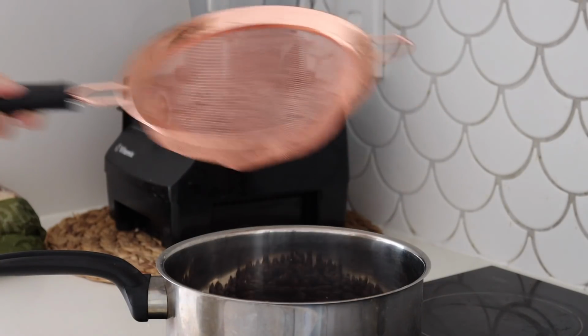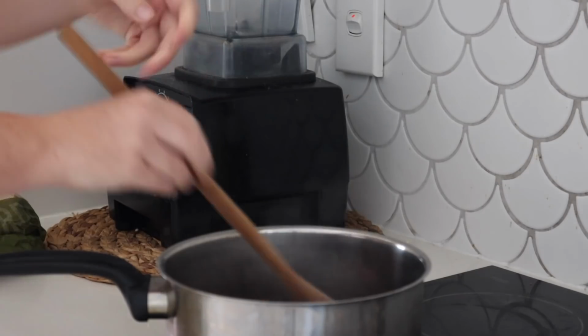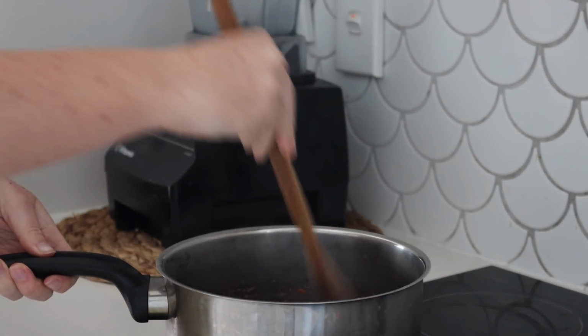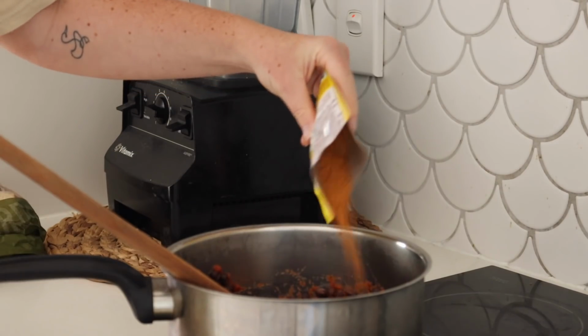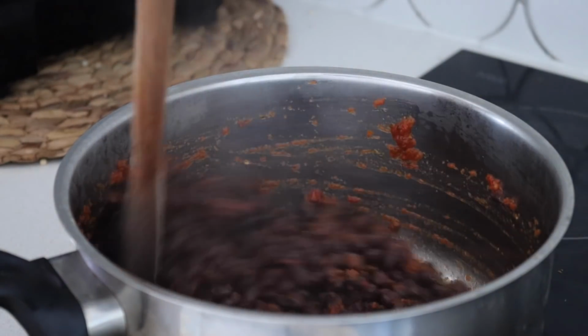When it came to lunch, I was in the mood for beans. I mean, when am I not in the mood for beans, really? But I was in the mood for beans, so I cooked some black beans with a little bit of tinned tomatoes over the stove. Then I also added in some taco seasoning, which I'm loving. It's just like a quick and easy spice blend lately.